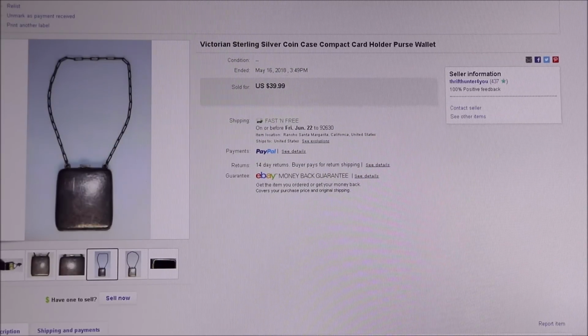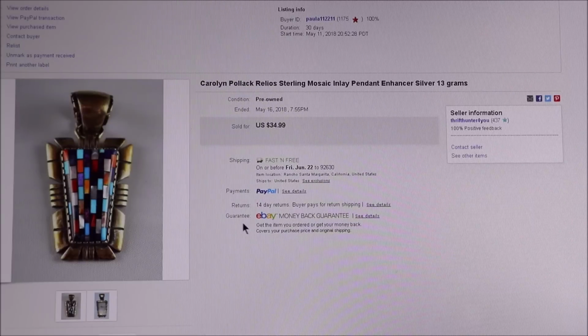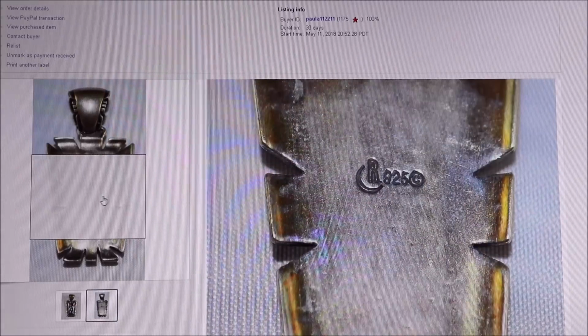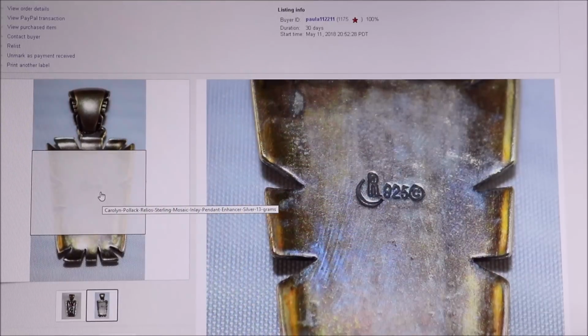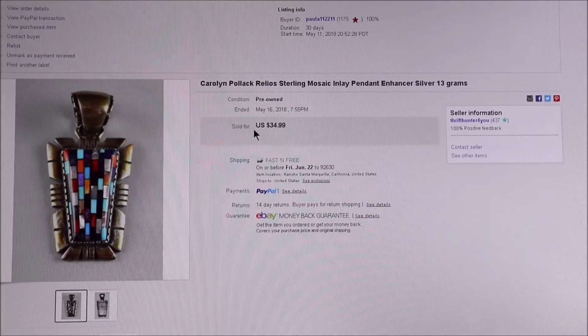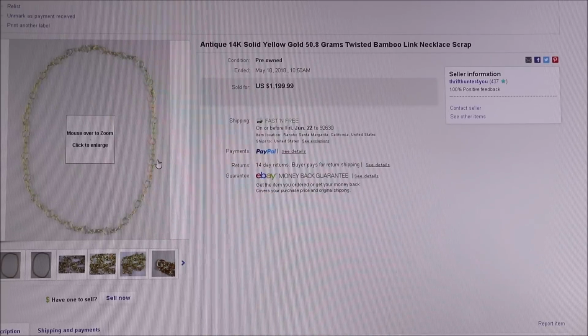It was the only deal I could get at this sale. So here's a nice piece. This was at a sale, same thing, kind of had everything marked around scrap price, and I saw this one and I know that that's designer, and there's that mark there for the Relios brand. So I bought that one. I think I sold that one full price too, 35 bucks.